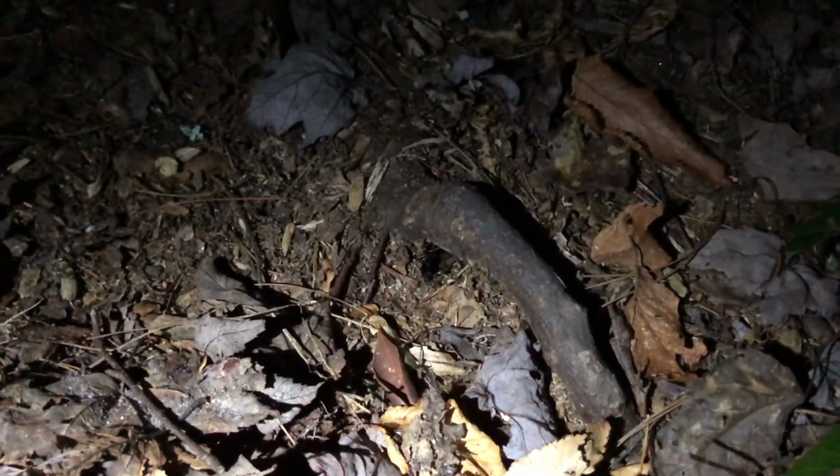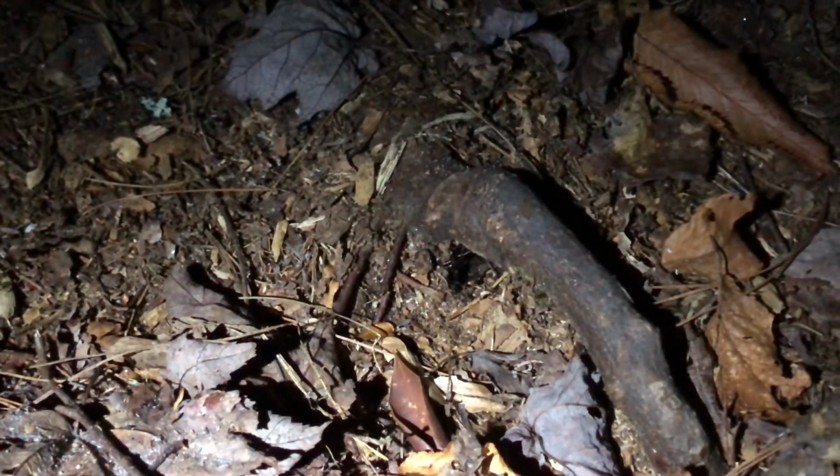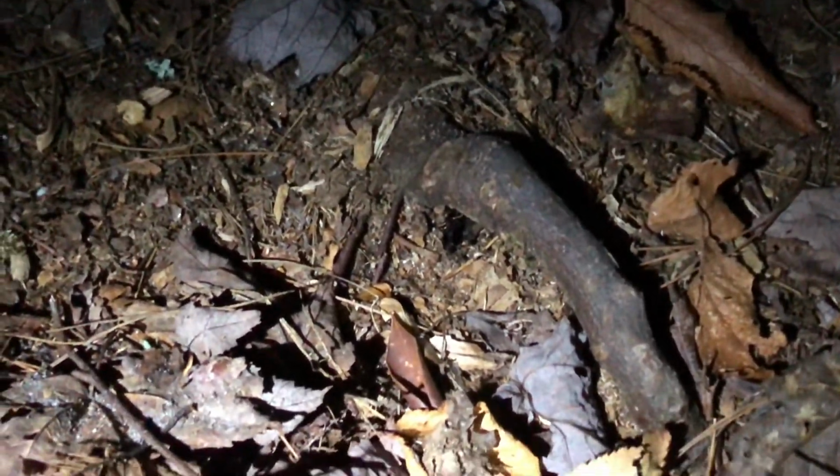Another one! Hello, friend. All right, okay, so that's awesome. You see where he just went? He just tucked himself back into his little burrow right there. It's kept him safe all day. Now he's hungry, so he's coming out.